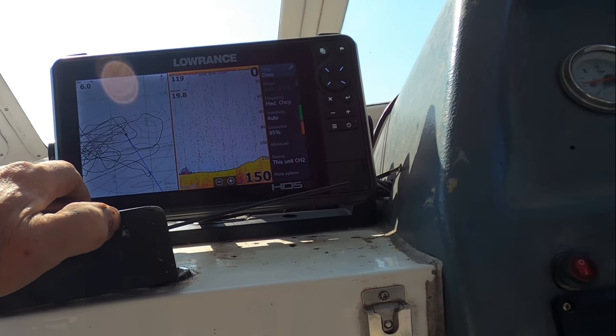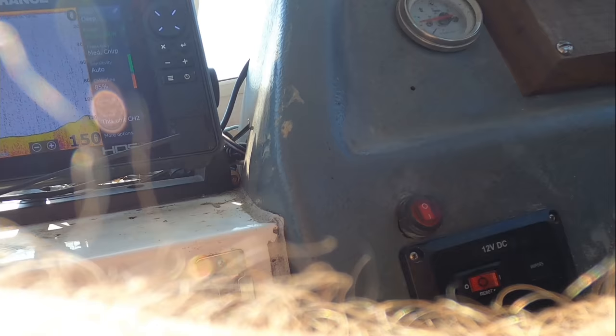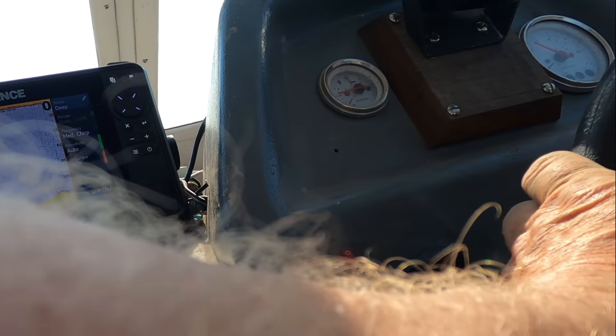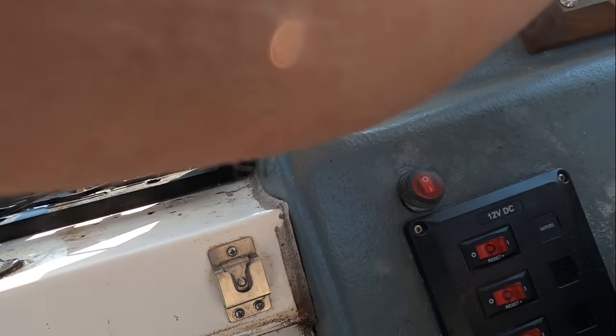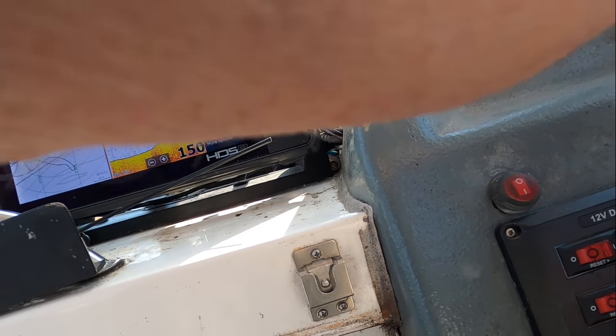So what we're trying to do is position ourselves up tide of the wreck so that we're fishing up tide of the wreck, so the fish are drawn out. And so we're not getting dragged into the wreck, losing tackle in the wreck.